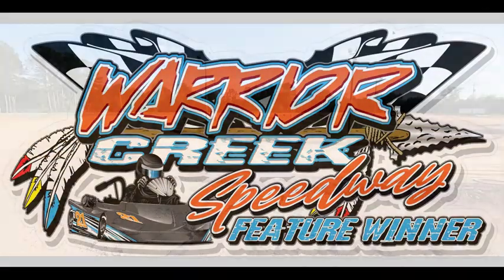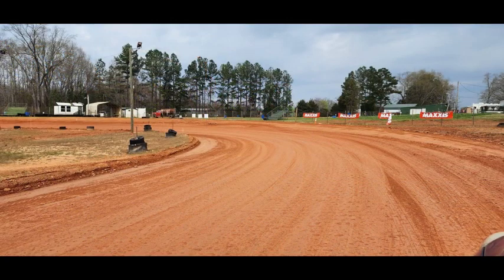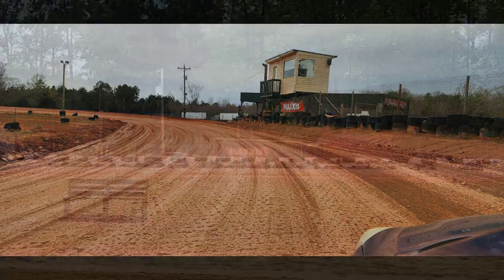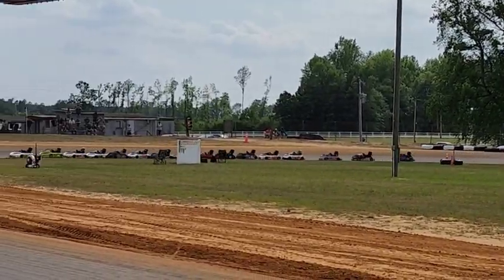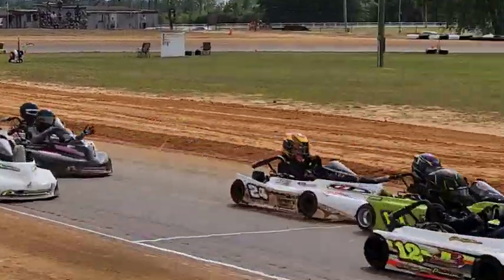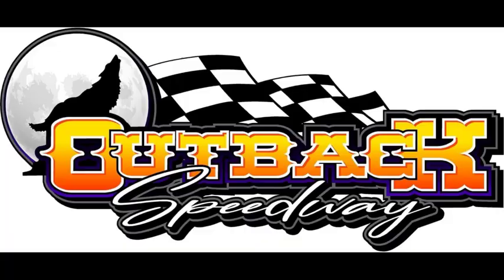Next up is Warrior Creek Speedway in Gray Court, South Carolina. They'll be running the Carolina Mowdown for 2023. This is put on by the National Lawnmower Racing Championship, and they will be racing on Saturday night. They'll also have kart races that night with traded tires, so definitely check out their Facebook page for information and get out there and support them.